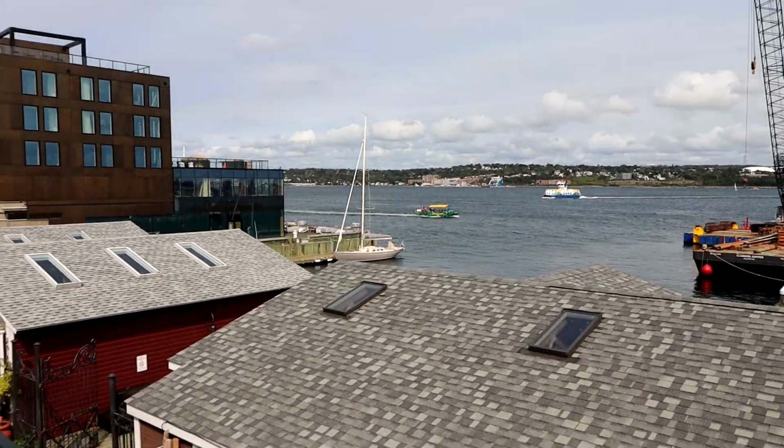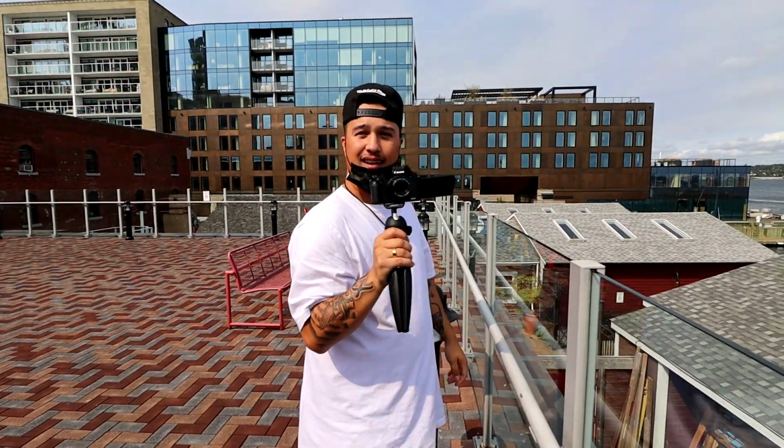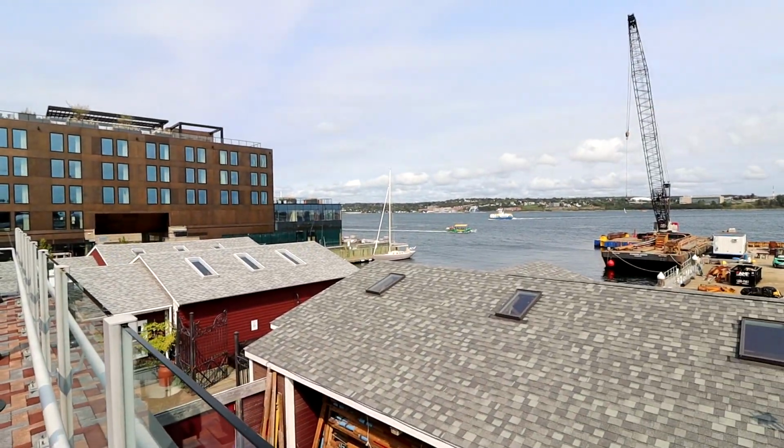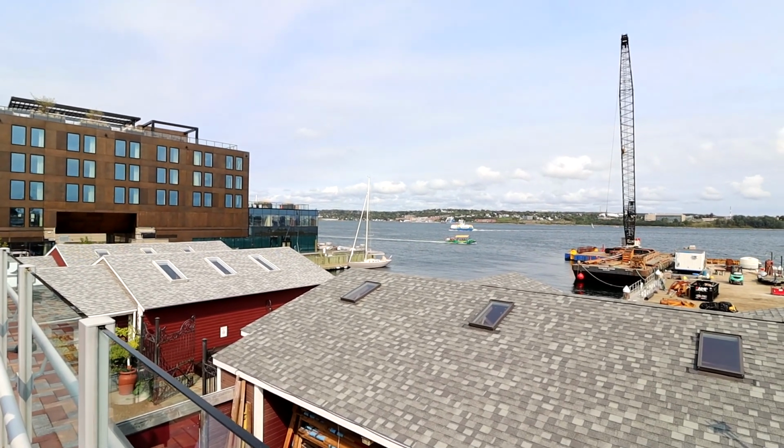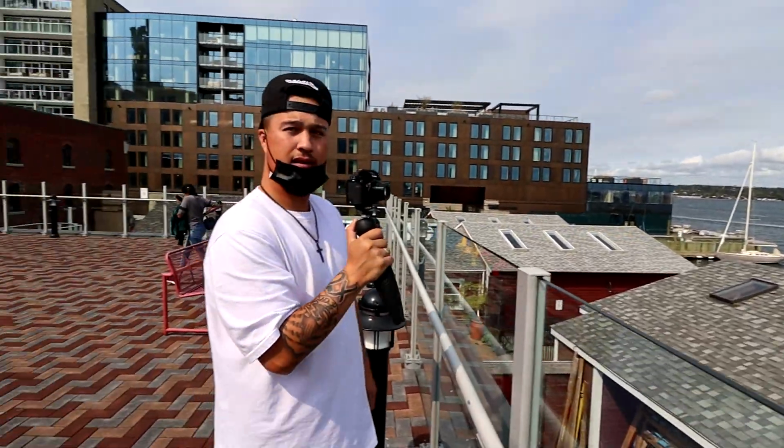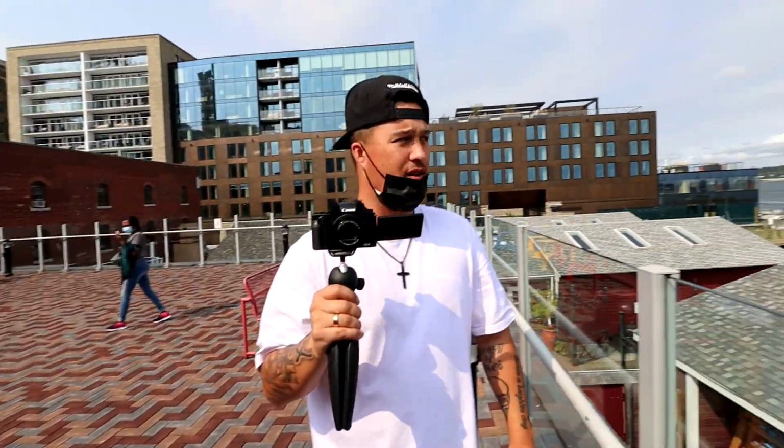Look at them go! I know, I saw one pass earlier. It was driving on land. Now it's on the water. That's pretty intense. Cool. So ready to go? Yeah, we'll head out.